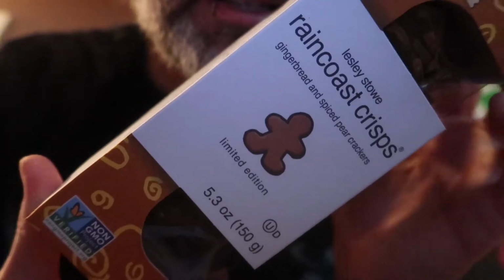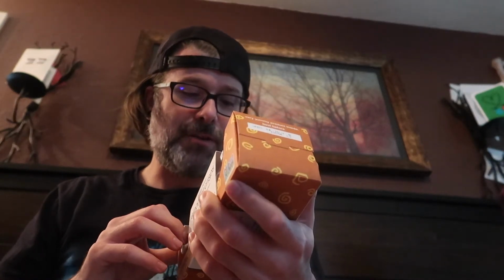But this is what's in the title. I don't even know what it's called. Oh, they're called Raincoast crisps. Gingerbread and spiced pear crackers. So it sounds like a cookie, but it's called a cracker. They're limited edition.